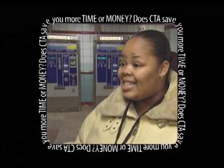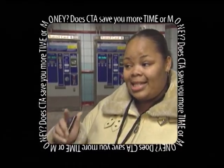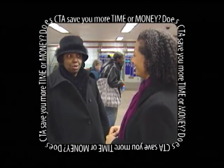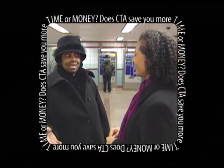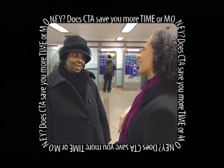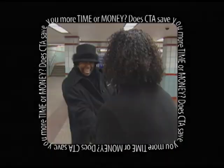Both. I save time and money because I got a 7-day bus pass. The 7-day bus pass saved me a lot because I work downtown and I stay in the suburbs. If I had to come downtown and drive, it would be forever. I do know getting on the expressway, it's horrible. And to just take the CTA, it's just a matter of 30 minutes and I'm downtown. So time is the best thing for me. And you look like a lady whose time is money. Yes, ma'am.